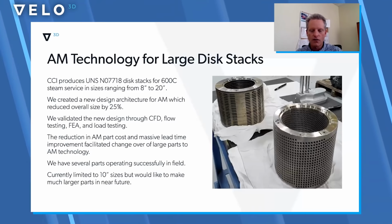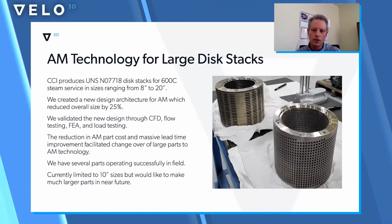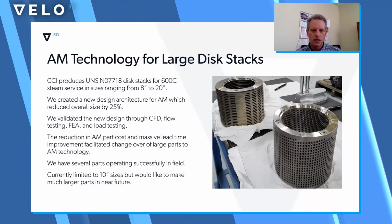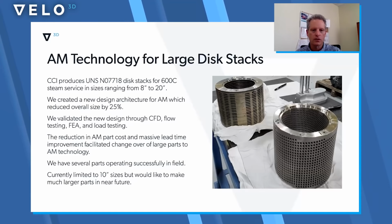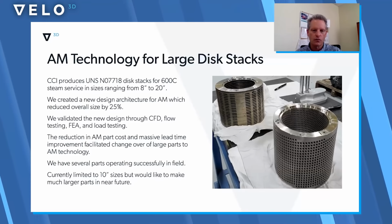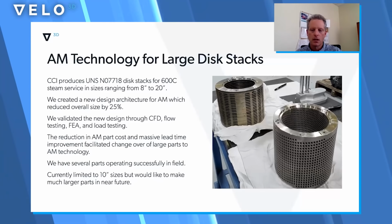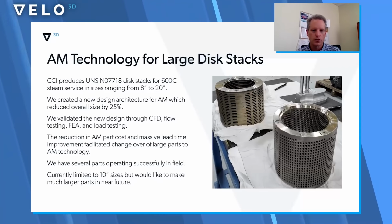For bigger size valves, we started again from scratch, and this picture on the right shows two disc stacks. Both are made from Inconel 718. These disc stacks are used in power plants, which operate up to 1100 degrees Fahrenheit or 600 degrees Celsius. Typical sizes of this range of products are from 4-inch to 20-inch. The two on the right are 5-inch nominal disc stacks. Both are designed for the same performance envelope and the same dimensions.